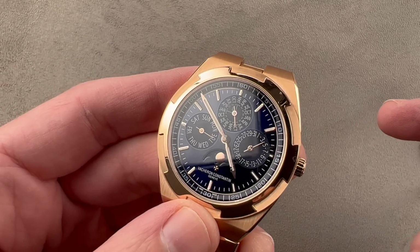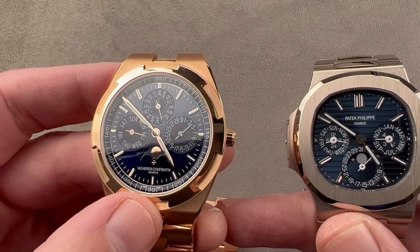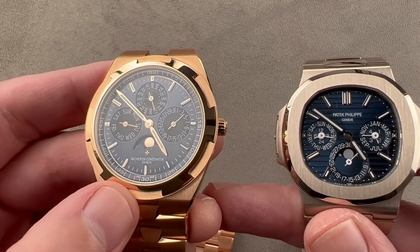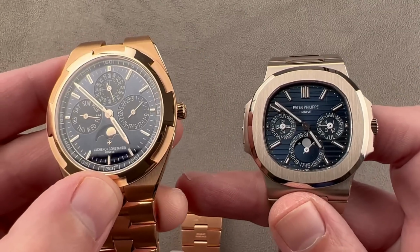Also important, I would say that it has narrowly better lume due to more and more legible indices. It's going to be a little bit contentious. Both these watches are similar, but I think the Vacheron overall is easier to read at a glance in the dark. Both of them have classic calibers.